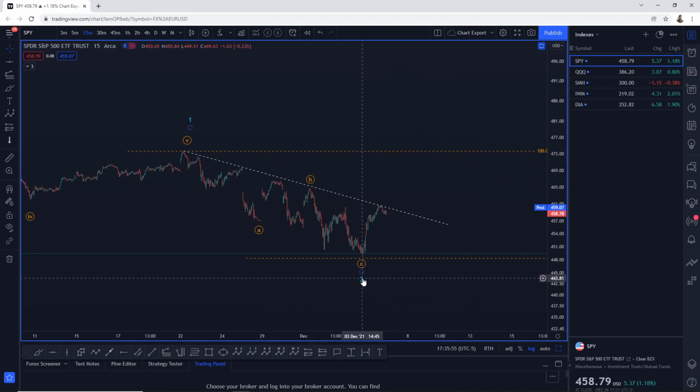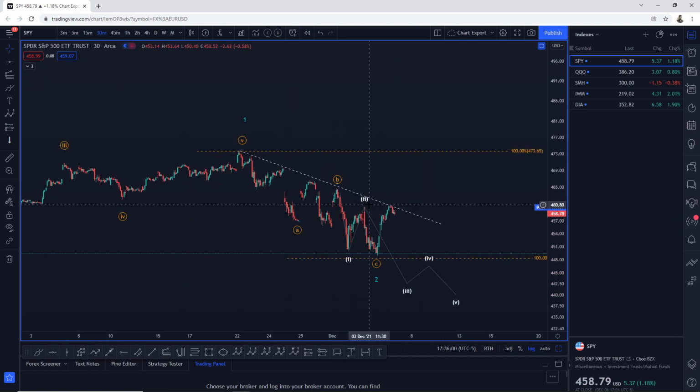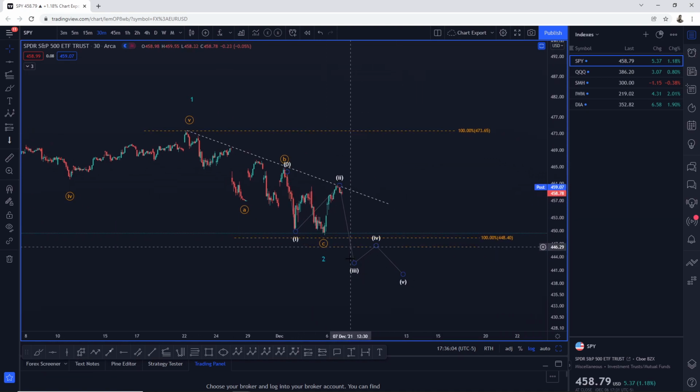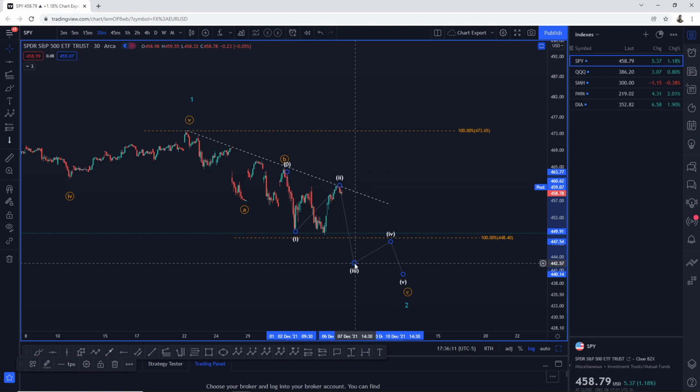Now, however, if that's not the case, let me take you back down to a 30-minute time frame. Then this is the wave 2, okay? 1 A B C 2. And then we're going to see for the downside. I know it's sad, I know it sucks, but that is probably the truth.